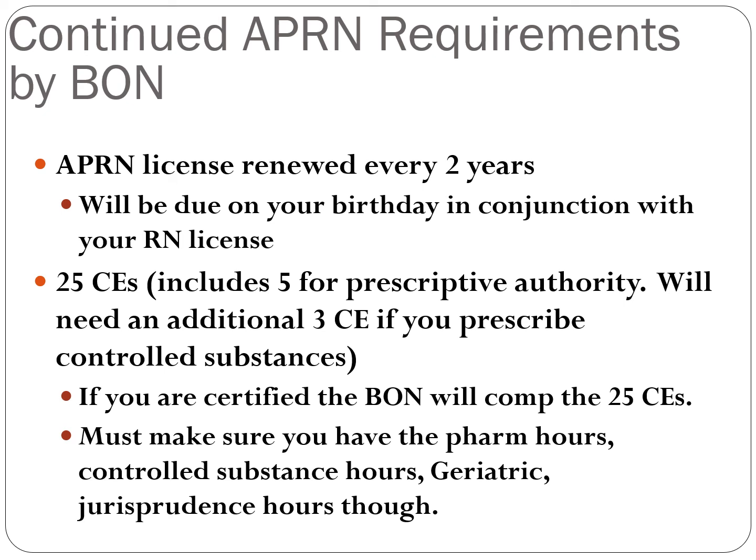If you maintain your national certification, which you do, the Board of Nursing will comp your 25 hours of CE, but you must make sure that you have the required pharm hours and controlled substance hours and geriatric hours, ethics hours and jurisprudence hours though. So even if you don't do the full 25, make sure at a minimum you have the specialty continuing education hours that are required by the board.